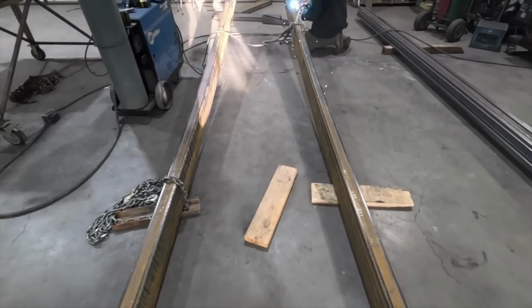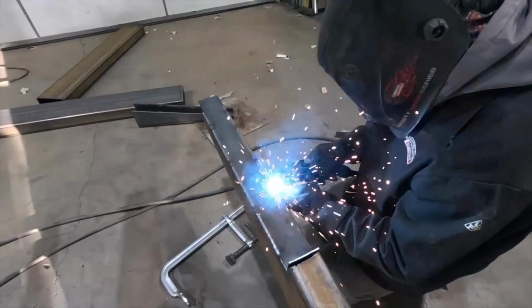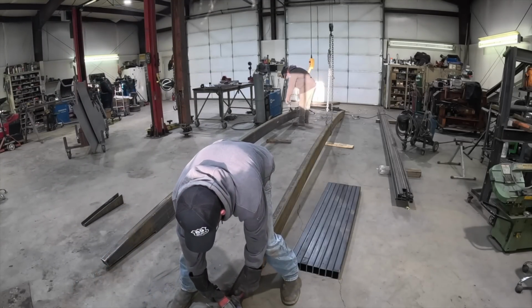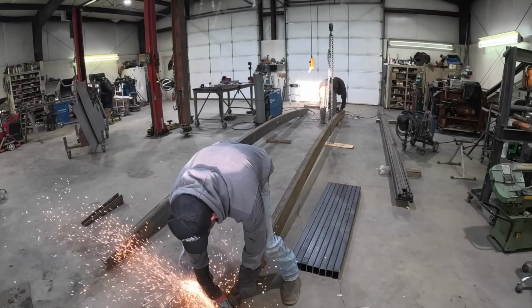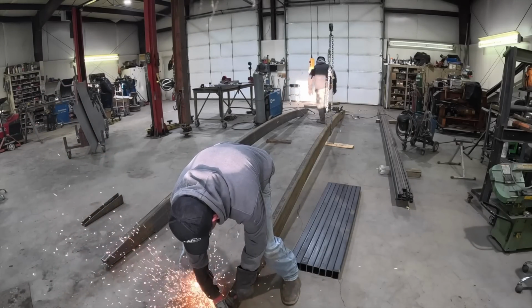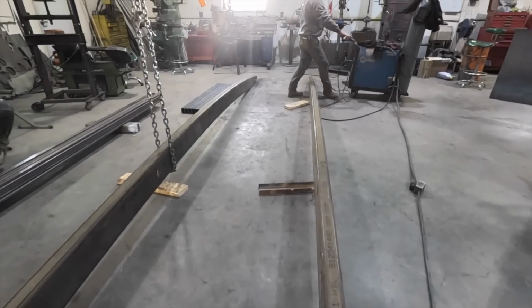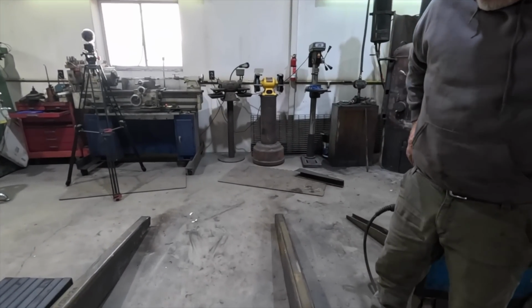Got them all ground up. Set the last one. Got these flipped over, so I'm just gonna cut them. That's looking better. Top's cleaned up nice. You like it? I really like it. Got them sealed back up.